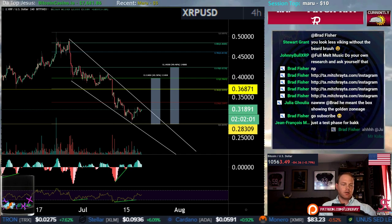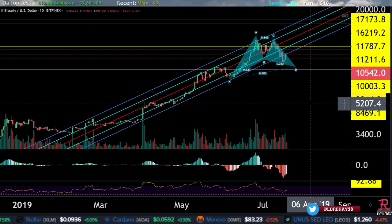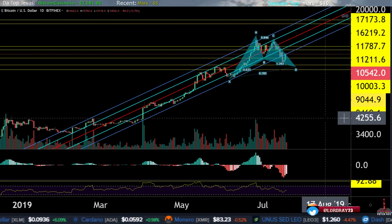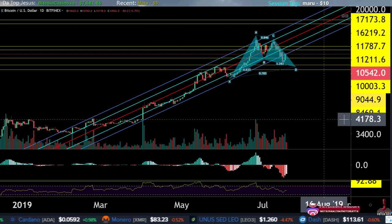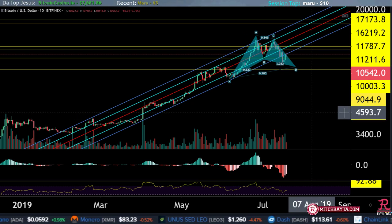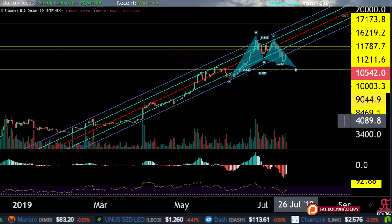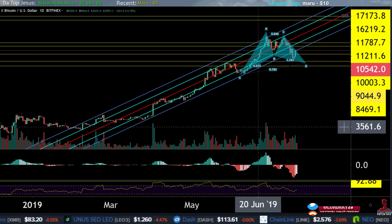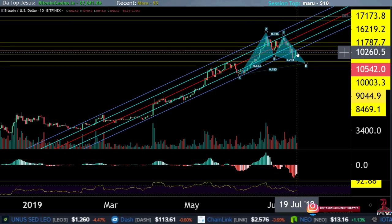So here's the Bitcoin log scale chart, right? Oh my God, dude. I did take a break, man. So the uptrend we were in, you're out of it, and now you're kind of back testing it, trying to get back above it, right?